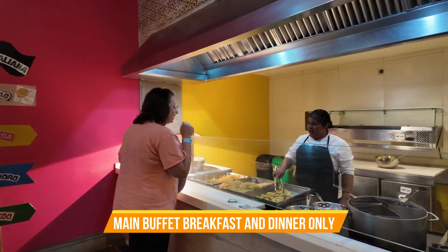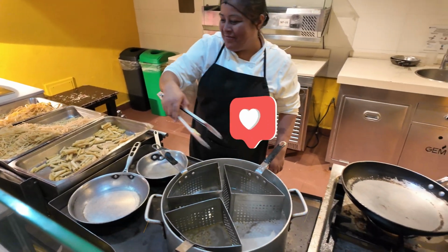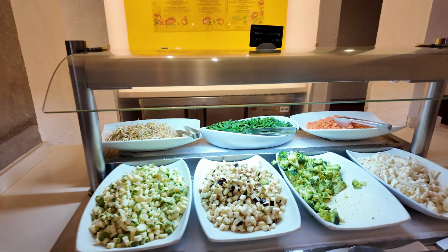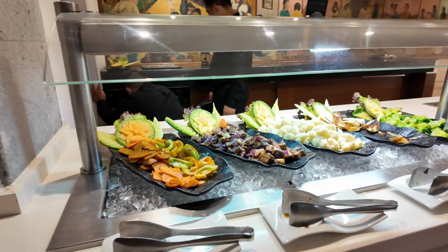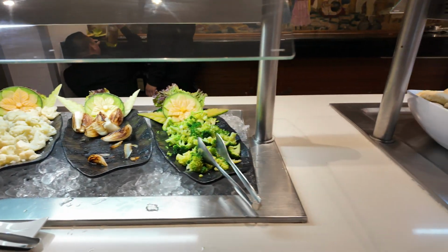Let's switch it over to food options. So this is the buffet. It's open daily for breakfast from 7 a.m. to 11 a.m. Then they would close down and then they would reopen from 6 p.m. to 11 p.m. One nice thing about the buffet is no reservations were required.